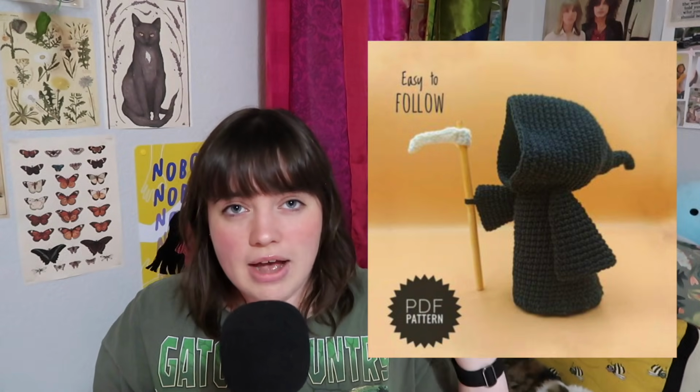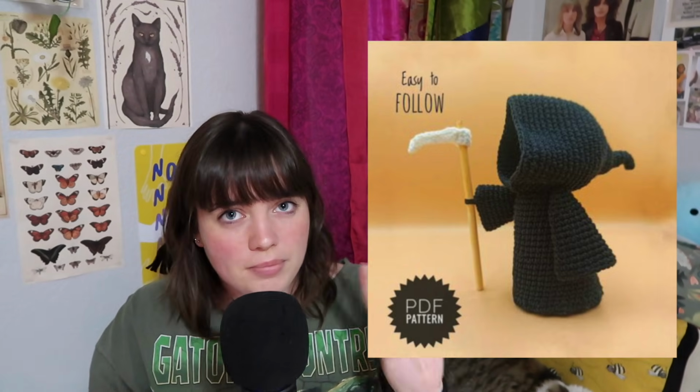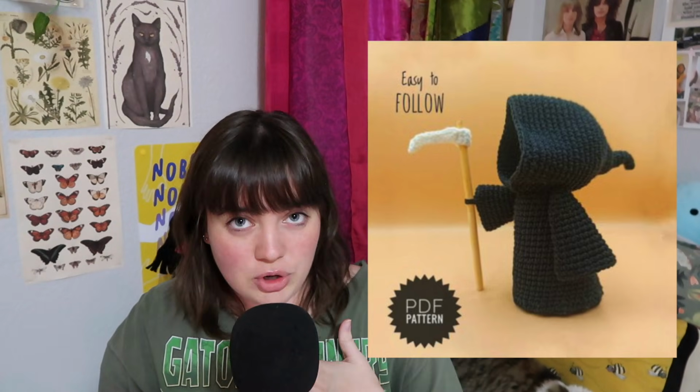But you can also make this crochet witch, Bee, and Sam from Trick or Treat, which is like a scary movie, if I remember. I think I've seen this one. You can also make this guy. You can even make a Grim Reaper, which I've made before. Loved it. It was one of my first couple projects I've ever made. So I would say beginner friendly-ish. I did struggle with it a little bit.